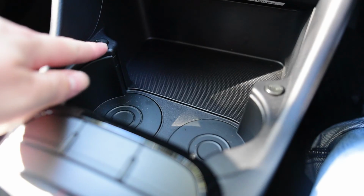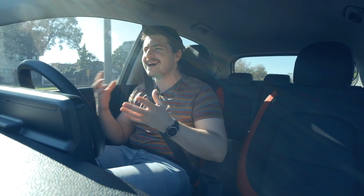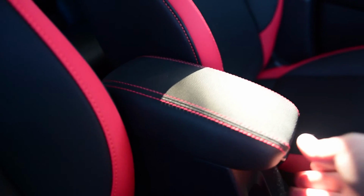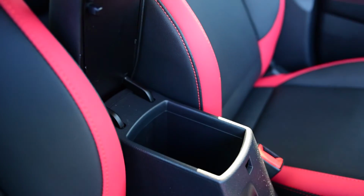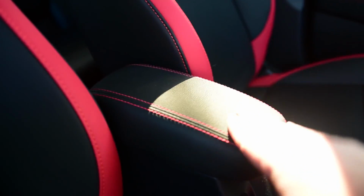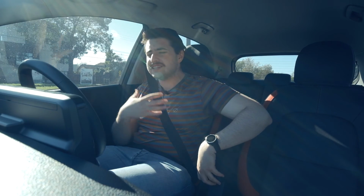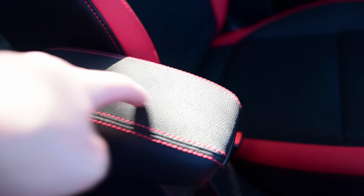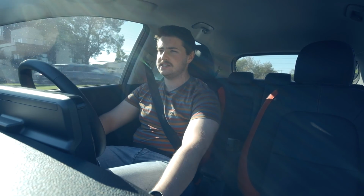Not only do you get those functional cup holders, but there's other design touches. For example, this tiny center armrest. Do you know why it's great? It's because it's there. A lot of competitors will just not have that there. And even though it's tiny and there's not much storage space on the inside of it, at least I have a place to rest my arm. It is very soft plastic, so it's comfortable. Touches like that are really what make this interior special.